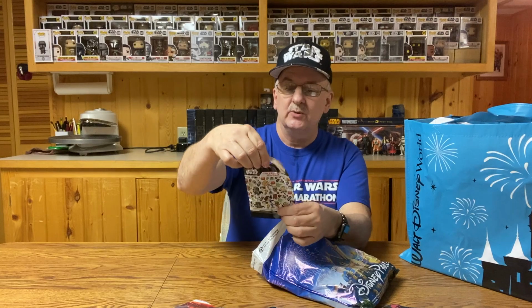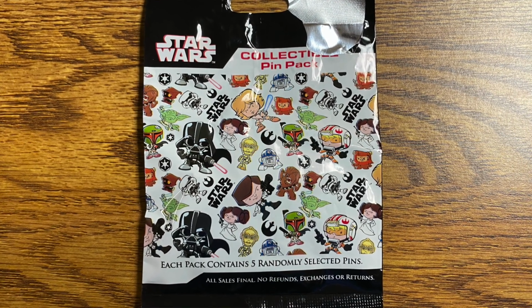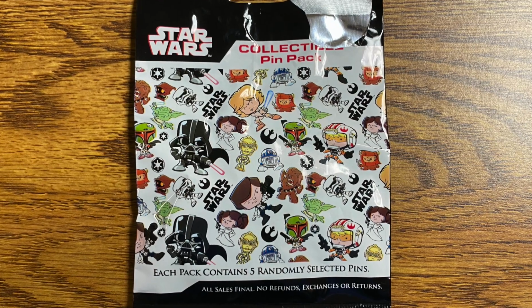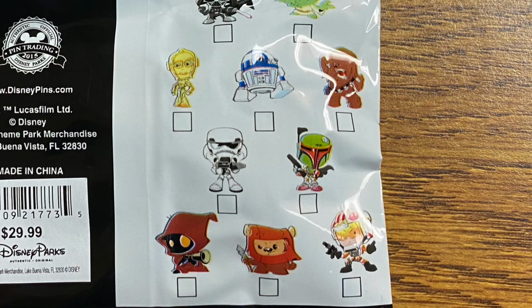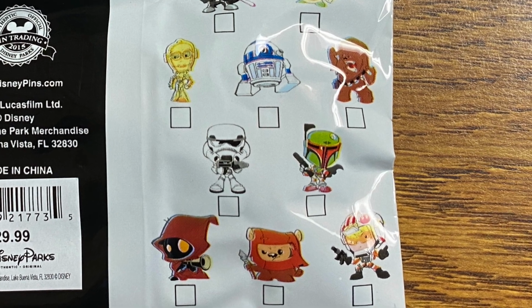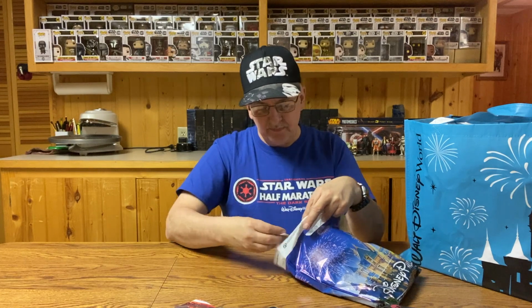I was talking about that 5-pack of pins with the cartoon characters. There's what it comes in, and there's what the characters actually look like. The one I am still missing is the Stormtrooper. So someday, hopefully, I will find him. I have a few extras of the other ones.